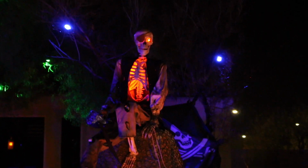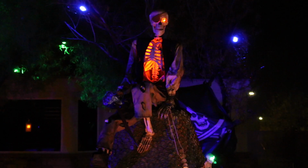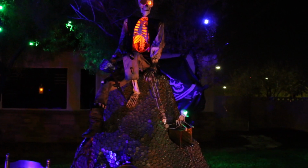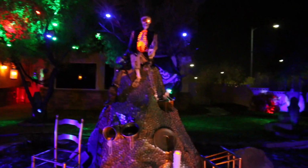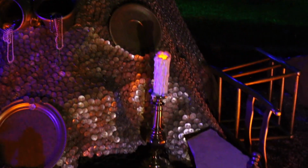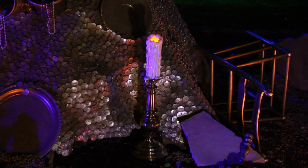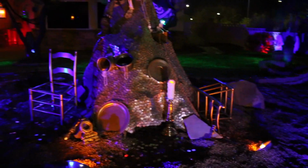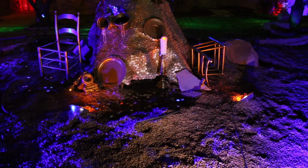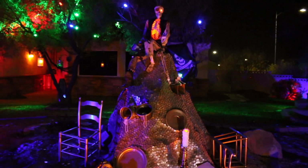Brittnie made his new costume for this year. I think it looks pretty sweet, especially with his boot. It's the candle I made out of an old lamp. Pretty sweet. Looks good. I'm gonna keep adding more candles and stuff, and I still gotta hide the lights. Still more work, but yeah, it looks pretty good so far.